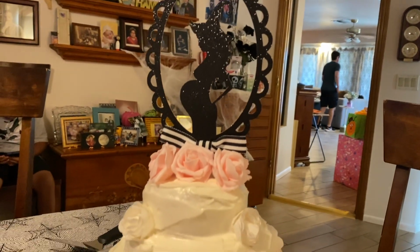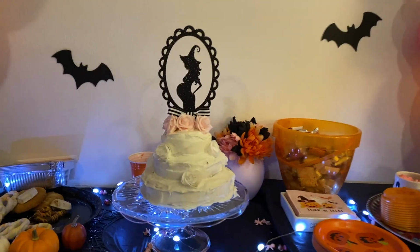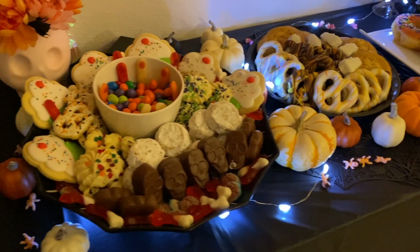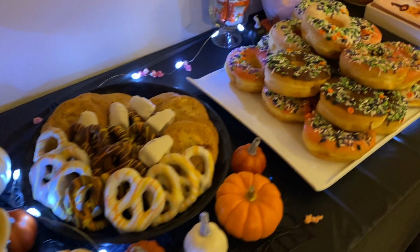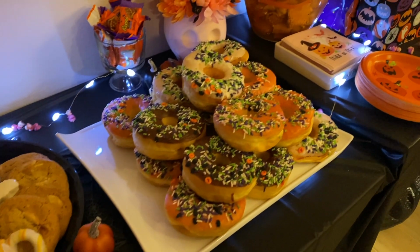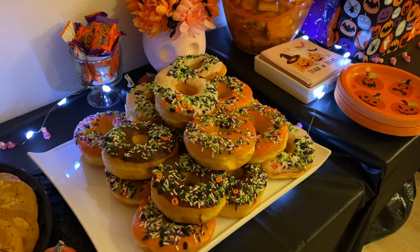We did have quite a lot of desserts. I mean, what kind of party is it without desserts, you know? My mother-in-law put together these Halloween platters with gummies that were like body parts and cookies that were all these different things that represent Halloween. Oh, they look so cool. And then we got donuts from Bosa Donuts, and they were able to put Halloween sprinkles on top, so they were nice and colorful. Oh, it was just so fun.